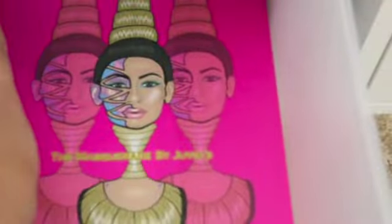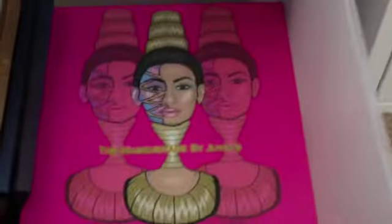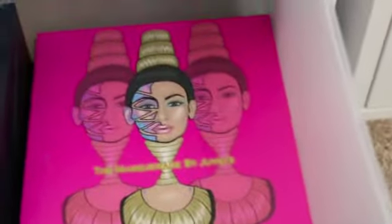Over here I have the two Lorac Sunset palettes. I have the Ocean and the Mountain. These are the unzipped ones. I have more Makeup Revolution, another Carity palette, which is the Peaches palette, and then I have the Makeup Revolution and Soap X palette here.